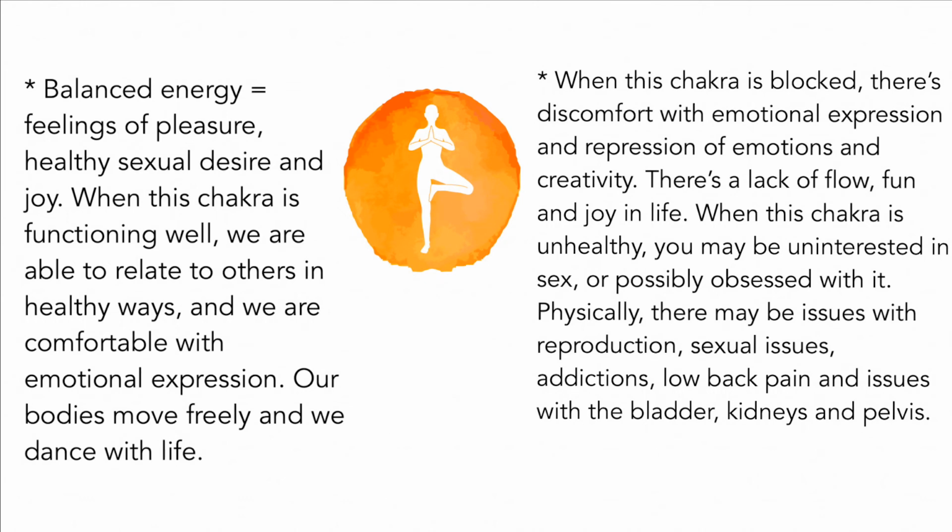When this chakra is blocked, there's a real discomfort with your own emotions, with other people's emotions. You don't like to be around people who are crying, and you're that person who says, I never cry. And that's repression. That is repression of emotions, and this will create a repression of creativity. You cannot be creative and not have emotions. It just doesn't work. There's a lack of fun, a lack of flow. There's no joy. You just kind of feel like you can't play, like everything is serious.